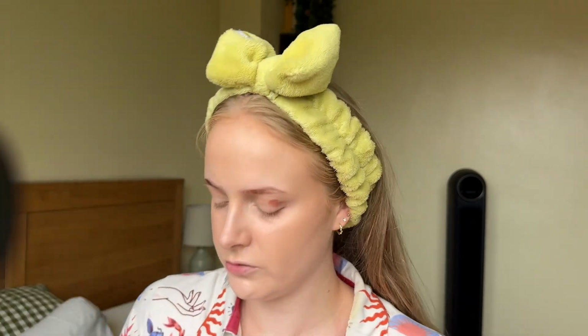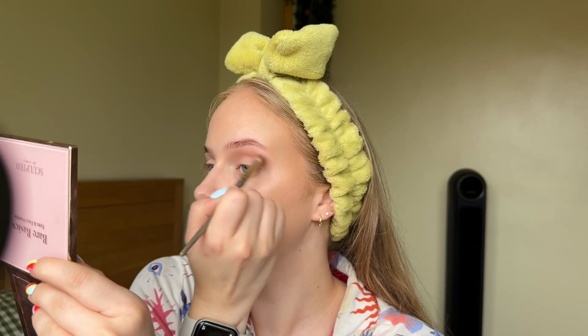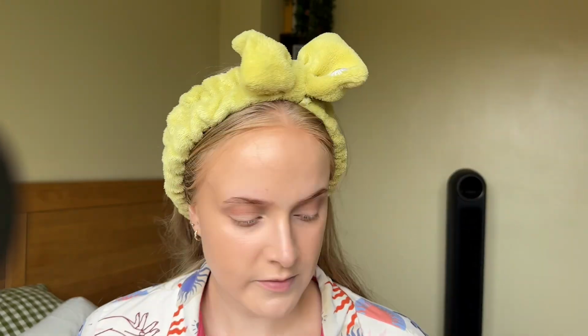I want to add a few in the... Oh, Christ. I didn't mean to do that. Oh my God, I did not mean to do that. Well, I did say I wanted this to be intense, so whatever. So I'm using the Sienna out of the Soft Glam palette by Anastasia Beverly Hills. I have to make this cooler tone now.